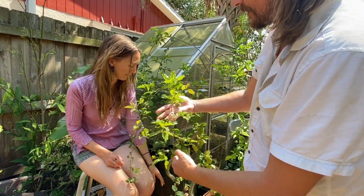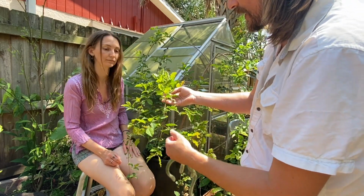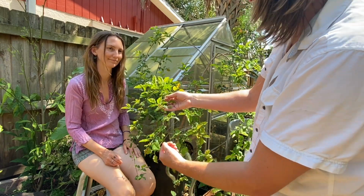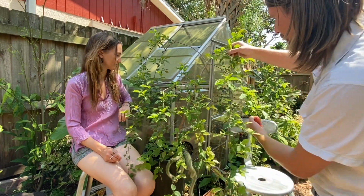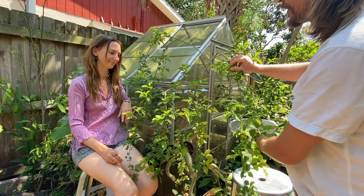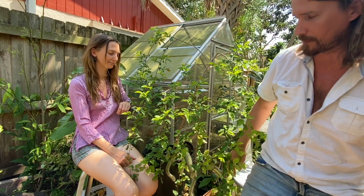You can put it up on a stump. It's in a 5-gallon pot, but you can see all these fruits right here, and there's a nice fruit there. We've got one that's turning a little yellow now, so tomorrow we'll be able to try it. I feel like this is the kind of fruit where you need to eat a number of them to figure them out, you know what I mean?